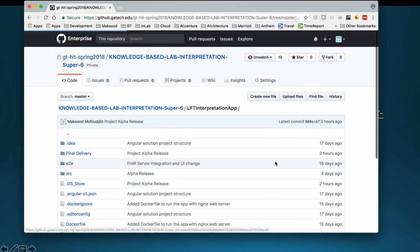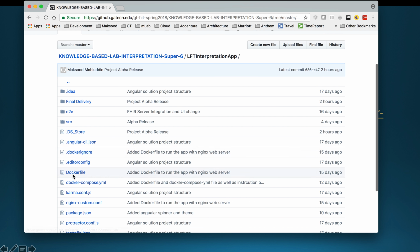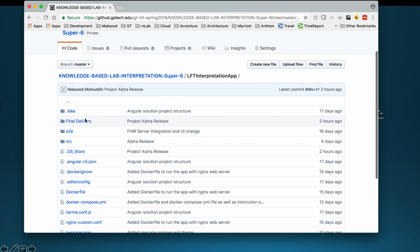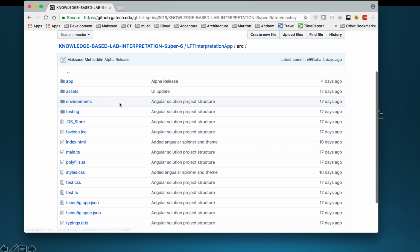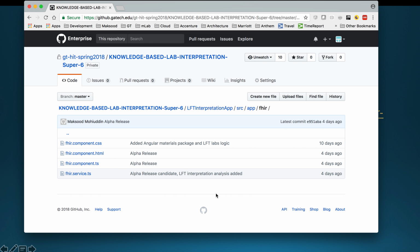Now when we go here to the LFT interpretation, this is the source code of the project. Here we have the Dockerfile and a Docker compose file, as well as the final delivery, and the src source folder has all the source code we need. Under there, the app folder, the FHIR folder has the code we need for the FHIR search.